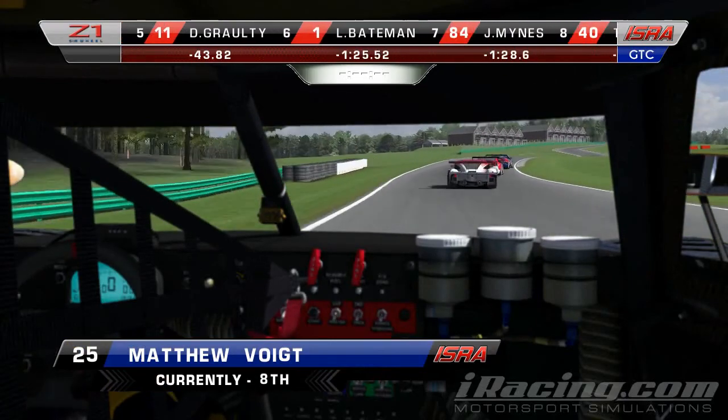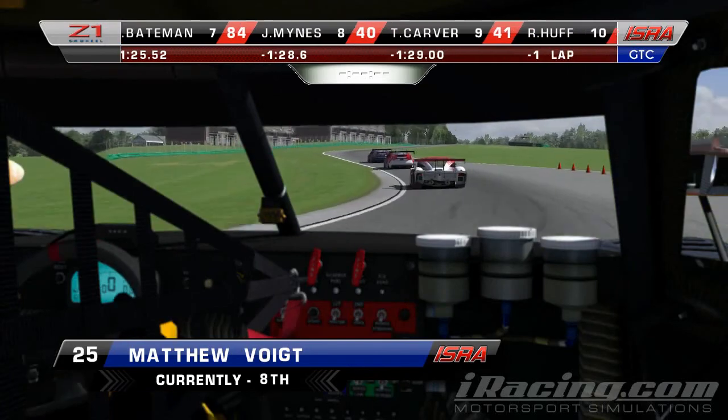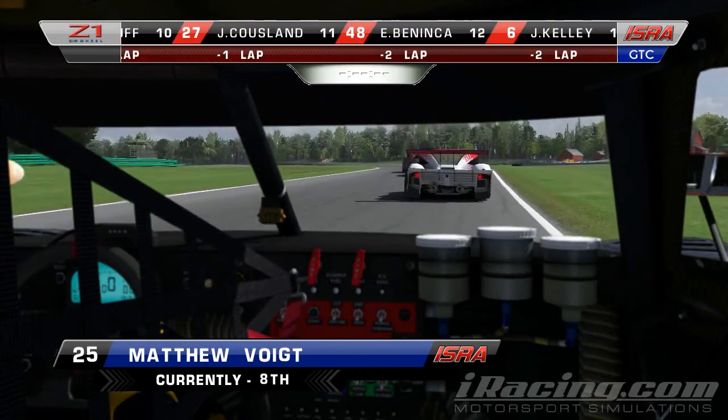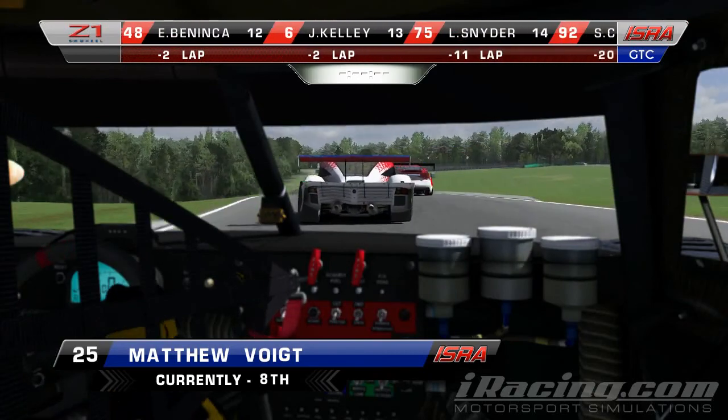It looks like Matthew Boyd has just jumped right on the back of Tim McLeish here, so Tim McLeish has got traffic up ahead of him. So this could play into Matthew Boyd's hand and maybe pick up another spot.